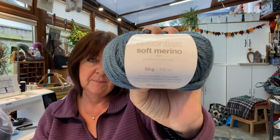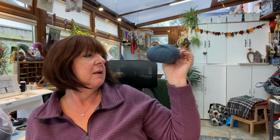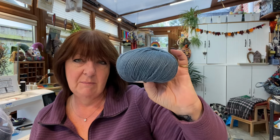And the other thing I bought was some soft merino, a sweater's worth of soft merino. Rico Essentials. A nice tealy blue. I can't get it. I've got LED lights all around, but they still don't show. Well, that's not too bad. In the mid zone there. That'll do. I've got a sweater's worth.